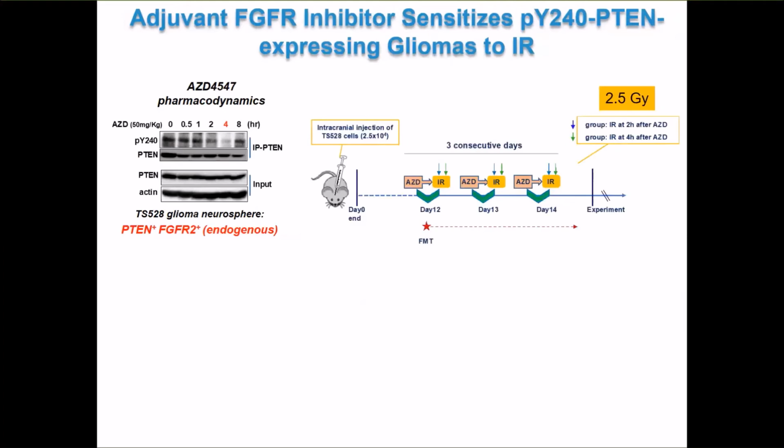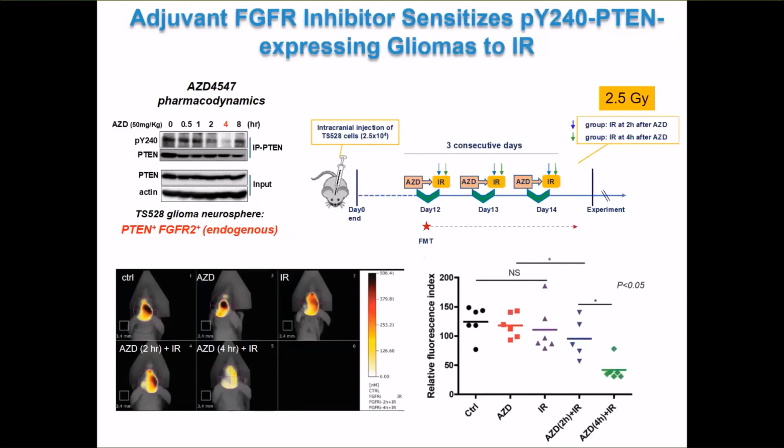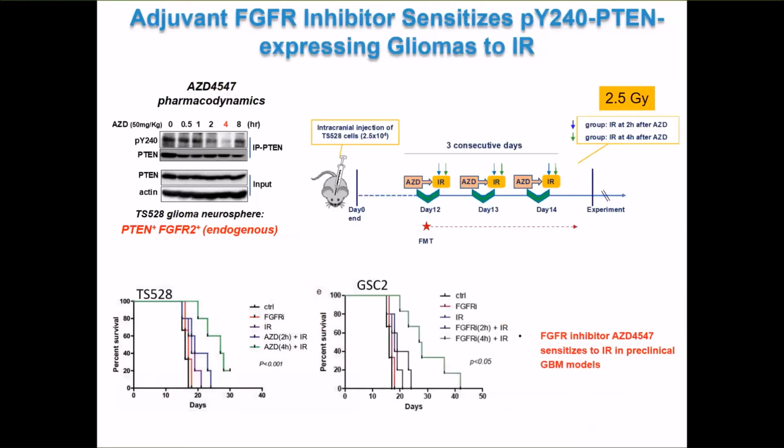So we set up the following preclinical model. Using TS528, we engrafted animals and waited 12 days. We had imageable tumors orthotopically, and then did 3 days of this treatment regimen: AZD4547 followed by ionizing radiation at either 2 hours or 4 hours after drug, on 3 iterative days. And what you see here, by fluorescence molecular tomography, in animals treated with AZD followed by radiation 4 hours after drug treatment, is a decrease in tumor volume or tumor burden. And this translates into an increase in survival.